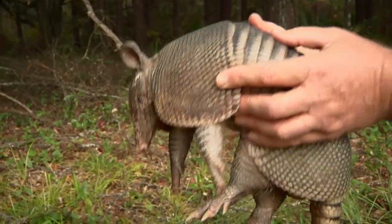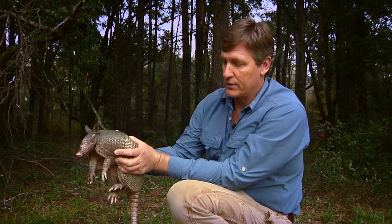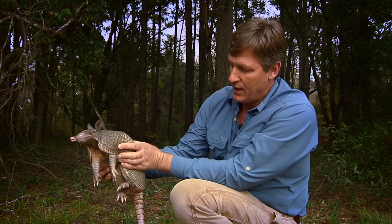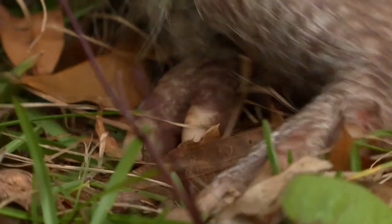Armadillos can actually contract Hansen's disease or leprosy. There's no evidence that people can get it from armadillos, but they're very important as research animals because they can contract leprosy, which makes them really interesting. Now these are true mammals, so they do have fur, and if you look underneath you can see the fur. And because of this sort of plating on the back, they look more like reptiles or something like that, but they are true mammals.